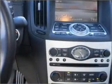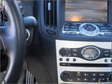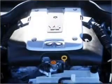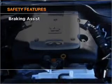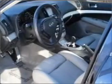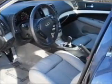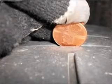Air conditioning, power door locks, power windows, power steering, cruise control, power mirrors, an alarm system, an AM/FM stereo with an MP3 player. If safety is a high priority, rest assured knowing that these top safety components are included. Front ventilated disc brakes, passenger airbag, side airbag, curtain head airbags, stability control.